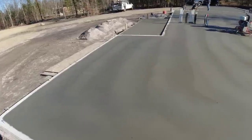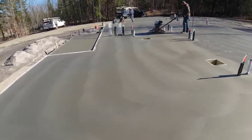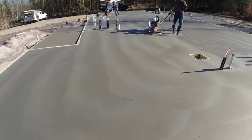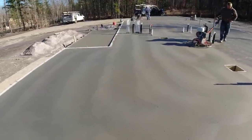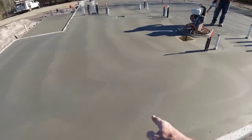That finish right there, I mean, that's basically done. It's really smooth. The blades themselves, they're throwing up a little bit of those tiny little concrete balls. Those would literally just blow off with a leaf blower. But Luke will probably just let those dry up and buzz over it one more time, and those will go right away. But as far as the smoothness, no, it's not really going to get any smoother. It's kind of starting to black out right there.